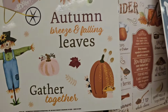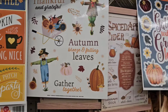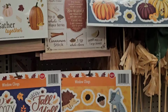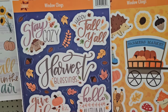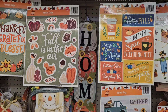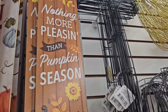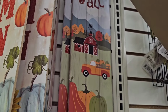And I also have this one up here that says thankful and grateful. Autumn leaves gather together. Then this one says gather with a grateful heart. And then this one here says farmer's market. Stay cozy, happy fall you all. So those are adorable. Really, really adorable. Those window clings, love them. These signs up here, nothing more pleasing than pumpkin season. And happy fall you all.